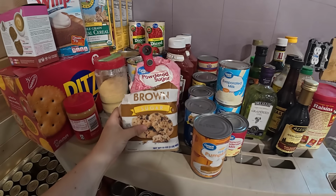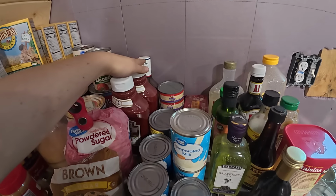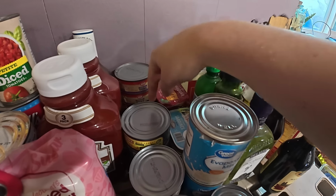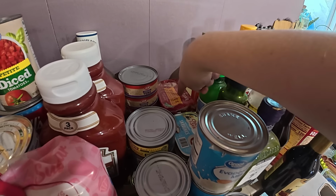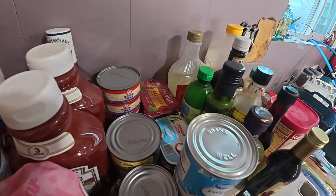And we just got a couple things of powdered sugar and brown sugar, some ketchup, barbecue sauce, and then this is kind of like our little fish section. We've got some tuna, some clams, and then over here we've got some jalapeno sardines, which are actually way too hot. We're struggling eating those. And then just some regular sardines right there.